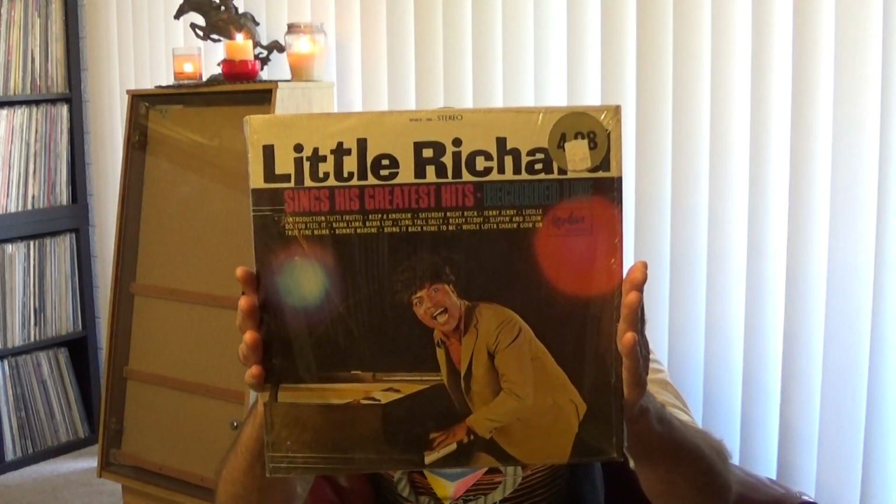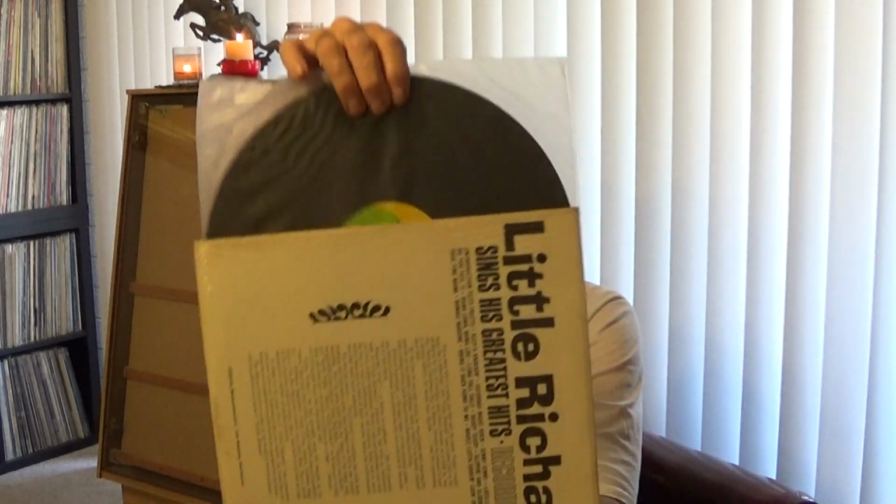Little Richard Sings His Greatest Hits Recorded Live, and this one's from 1966. It's on the Modern label, and this is a real good live album. I saw Little Richard a little over 10 years ago here in Phoenix, and it was the last time that he came here. So yeah, I was really lucky to see him. He put on a fabulous show. He was 70 years old at the time, and the guy was just great.